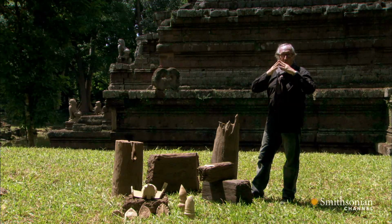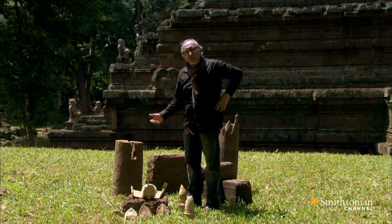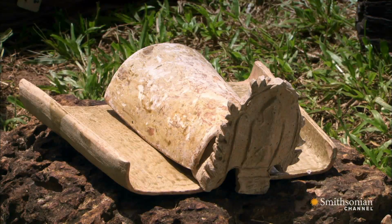This building had a two-layered roof, which was covered in shingles. As you can see here, most of the shingles were glazed. They were painted yellow or a greenish yellow, and along with porcelain, this was often used in the 10th century.